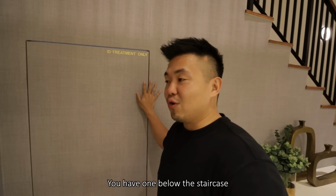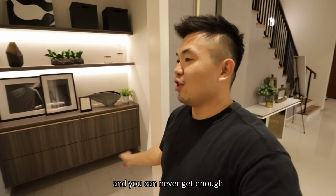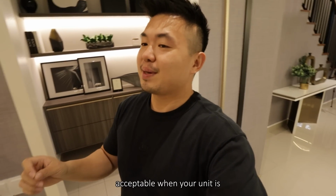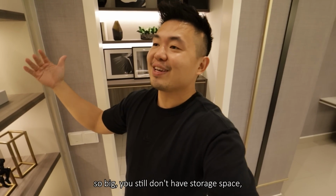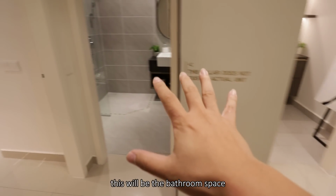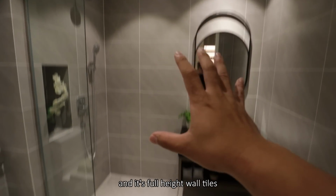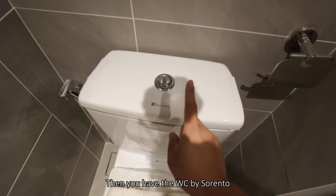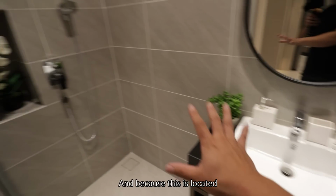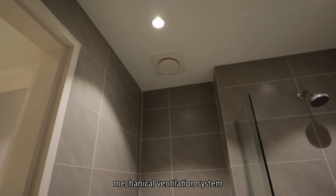You have one below the staircase, another one that is somewhat like a room space, and you can never get enough storage personally. But what's not acceptable is that when your unit is so big, you still don't have storage space. But this one they got. Next to them, this will be the bathroom space, and it's full height wall tiles, shower screen. Then you have the WC by Sorrento. You have the basin by Sorrento, and because this is located within the layout, you have a mechanical ventilation system.